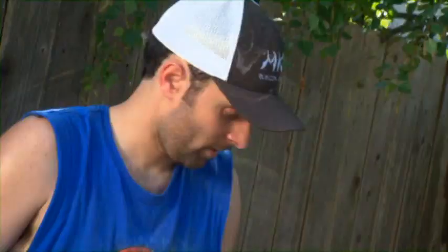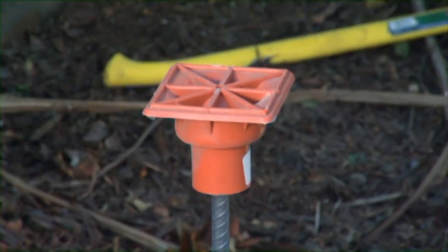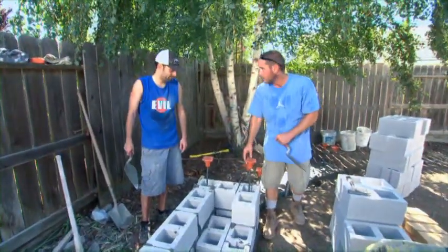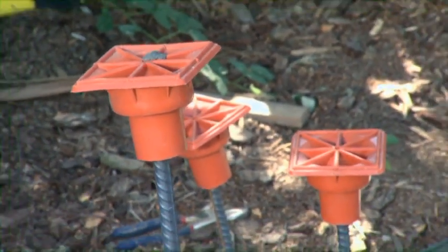It's not bad. What are these for? These are safety caps. Say if someone was walking through here and they tripped on a block and they fell, it just stops you from impaling yourself. Could use some of these in the house.